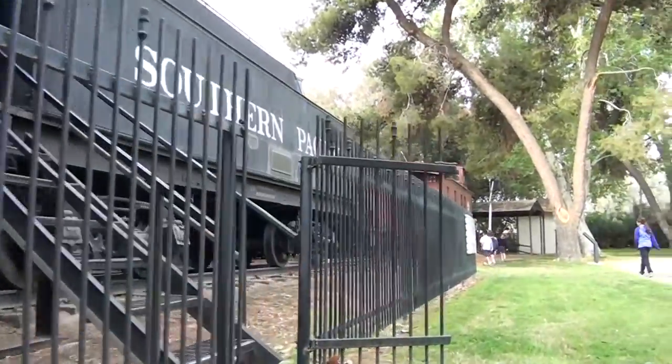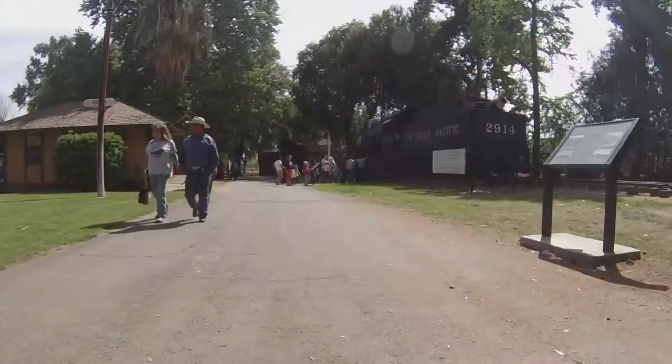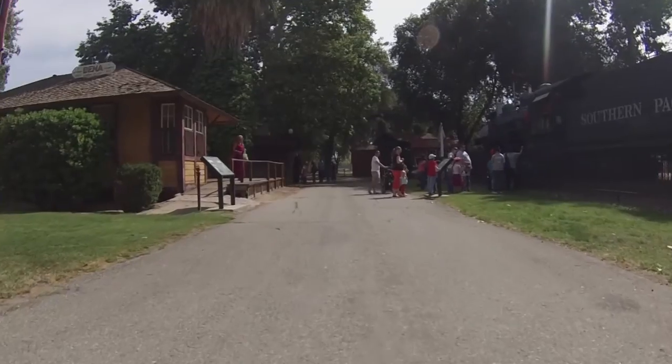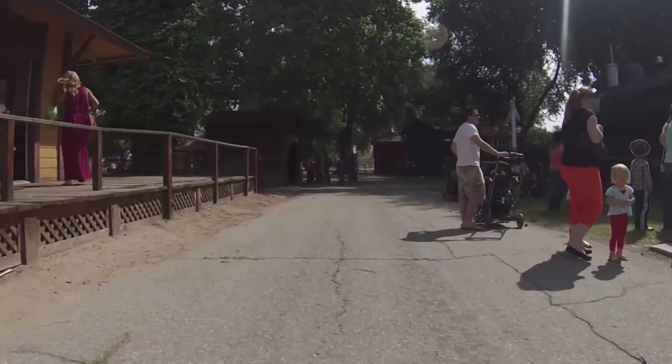My very first job here in the museum was actually here on this train. And I didn't know if I would really like it or not because I've never done anything like this. I talk a lot, but I've never volunteered. And I came out here and the kids were so enthused. I thought, I can make a difference with these kids. So that's when I thought, you know, I really like this. So I started volunteering and I've been here since 2006.